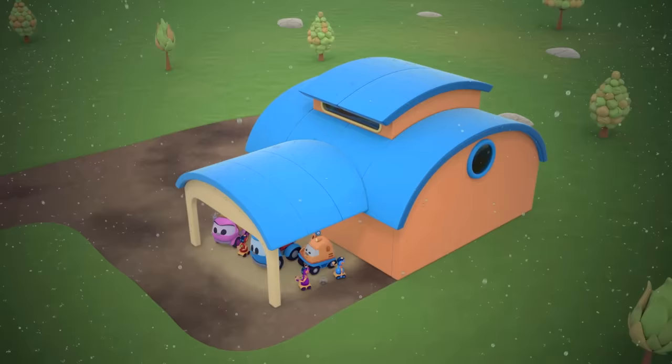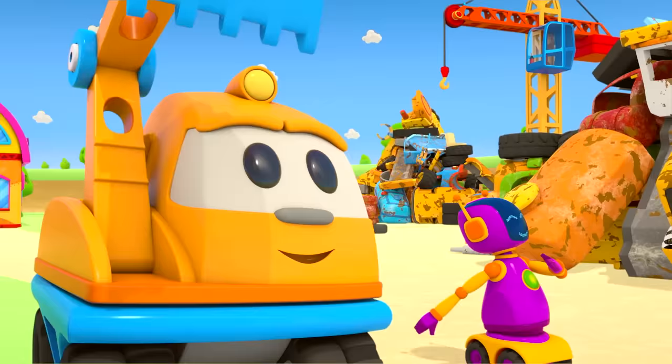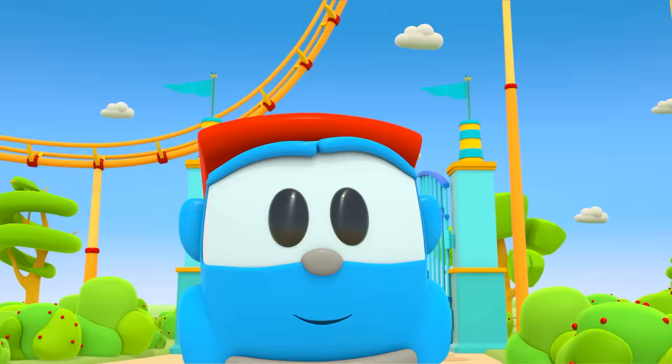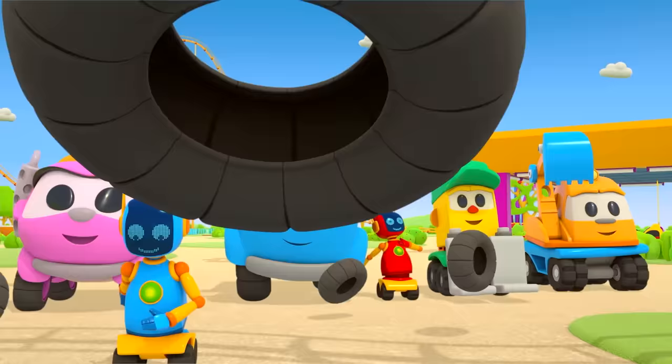They've all built a wonderful garage. Lefty and Scoop, robots and Leia, having a lot of fun. They build the cars that are so good. Wheel, motor, and hood. Who brings the parts? It's Leo. Leo the truck.